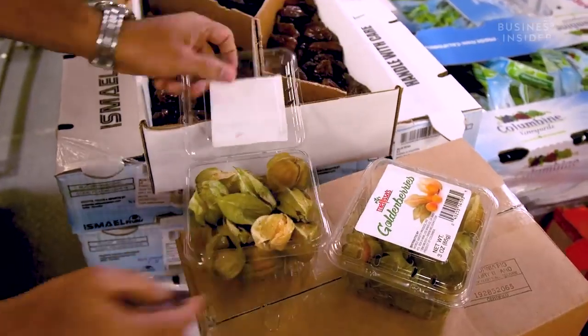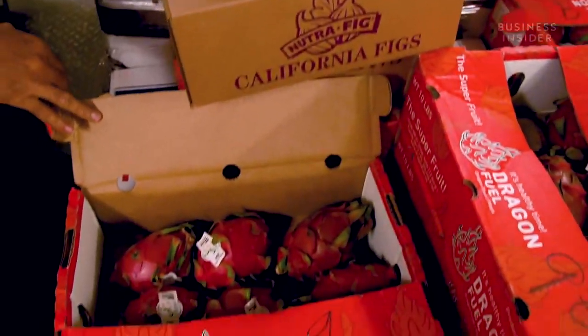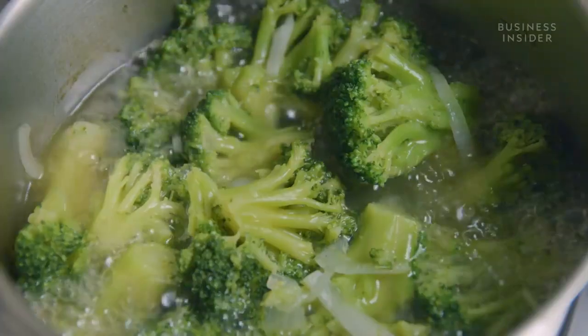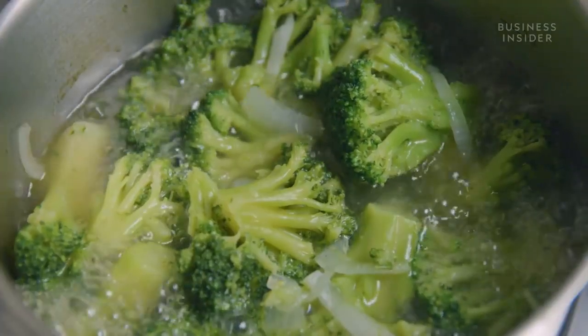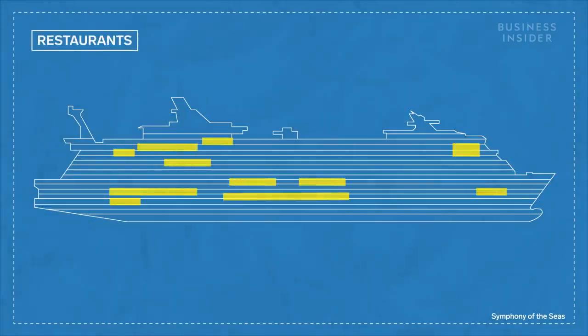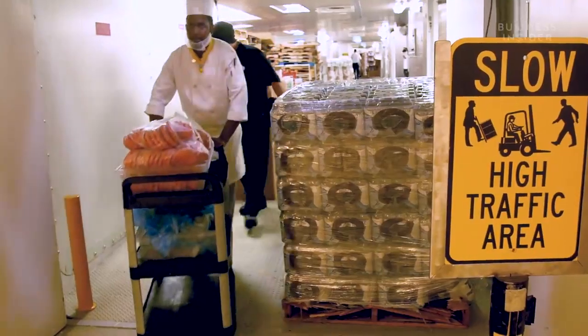Jarrett's team checks all of the food for quality control every day. If produce is ripening faster than expected, they try to work it into another meal. For example, overripe broccoli could go into broccoli cheddar soup instead of being tossed. Once inventory is stored, restaurants on upper decks put in food orders with Jarrett. Chefs will come downstairs, pick up their order, and cart it away to be cooked.